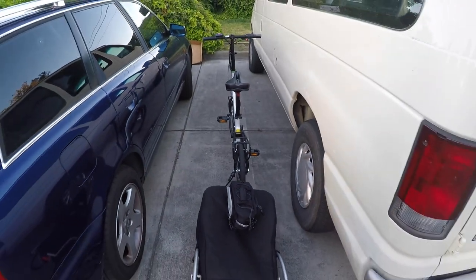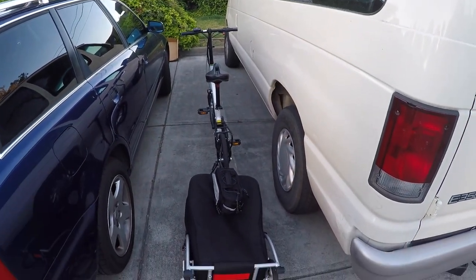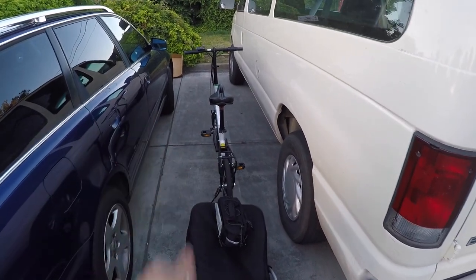That's the kind of thing you want if you're in a location that maybe you're not so familiar with, you're riding around cars in an urban environment. It's good to have.